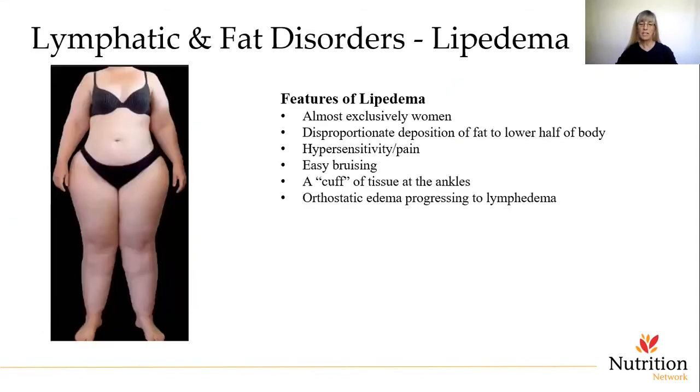Another condition that is classified as both a lymphatic and a fat disorder is lipedema. Lipedema is a condition that occurs almost exclusively in women. There is a disproportionate deposition of fat to the lower half of the body, often severe hypersensitivity and pain to the lower body, easy bruising, a cuff of tissue just above the ankles, and end of the day swelling and water retention that can progress to lymphedema. And interestingly, lipedema is widely believed to be resistant to diet.